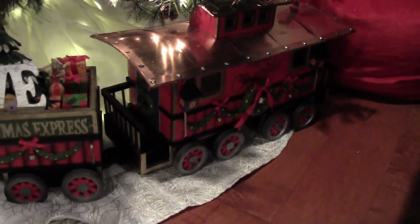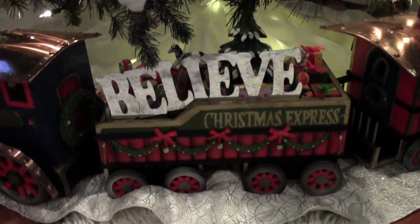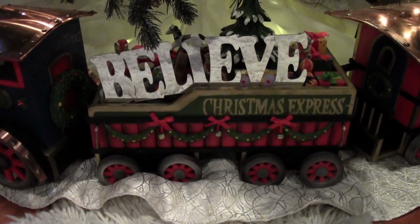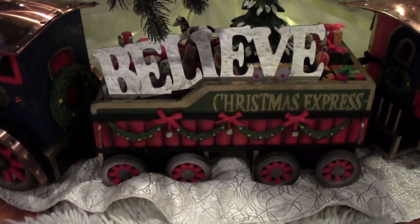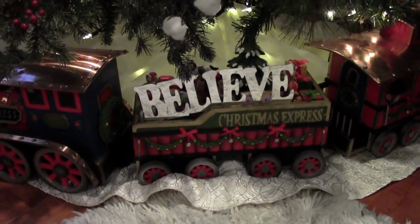So cute, you guys. Fits perfectly under our living room tree. And then that mirrored believe sign, I had picked that up at Dollar Tree last year. And so, I don't know, I just stuck it in there because I thought it would look cute.